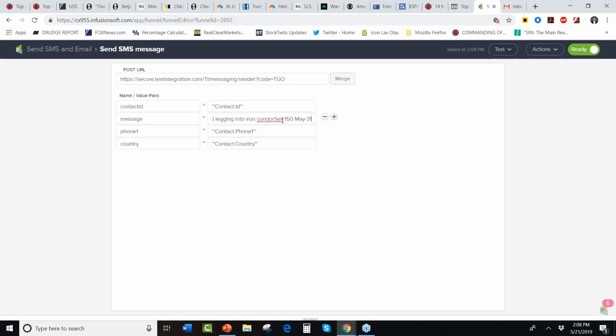Iron condor. So 150 contracts is what we're looking at. What expiry? It's the May 31, and it's called expiry. The act of it is called expiry, not expiration. We're going to sell the 40.5 calls, and we're going to buy the 41 calls, the upside calls.